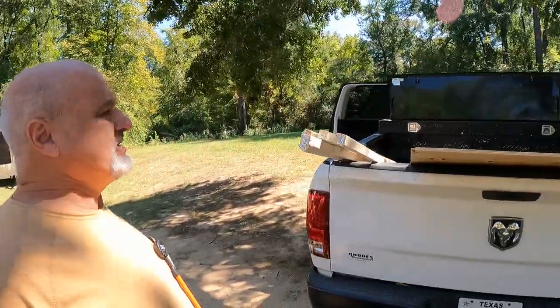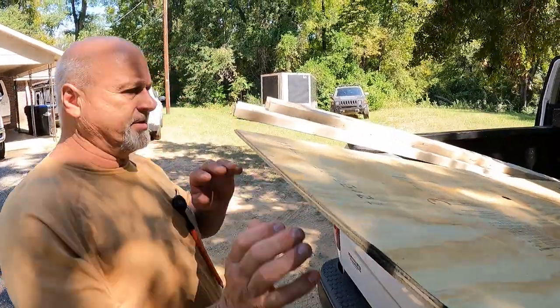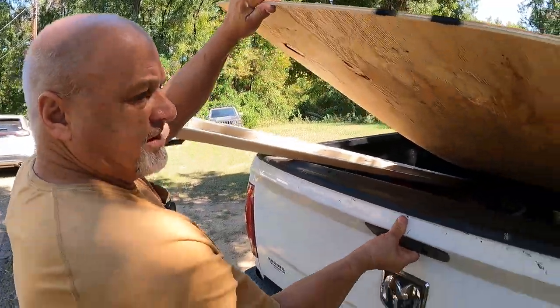I wanna be completely transparent with y'all. We don't really know what we're doing yet. We're just gonna kind of build as we go. Do we ever know what we're doing? No, we never have. But these are the materials we got here. What we got, Pops? I got a piece of 3/8 plywood and 2x2s. We're gonna try to make something work.